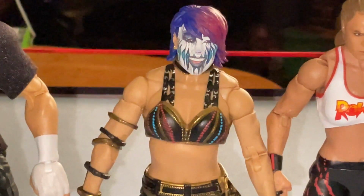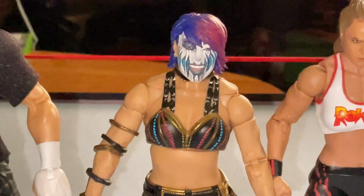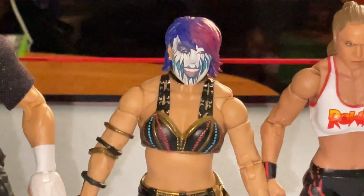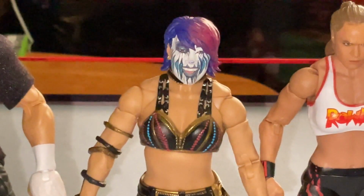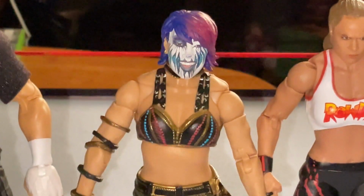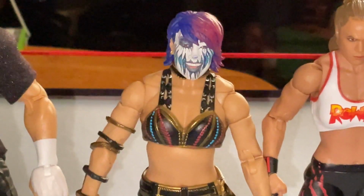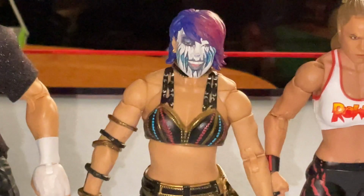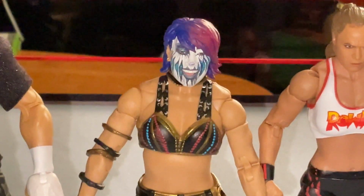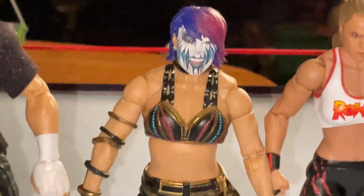And yeah, I picked this one up at $41.73. I recommend this figure, so you should check it out on the website wrestlingfigures.com, and so much more, like WWE figures and AEW action figures.